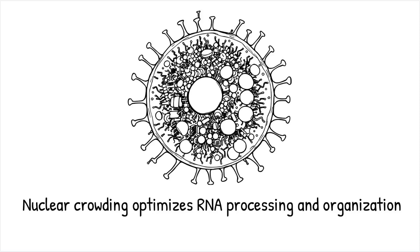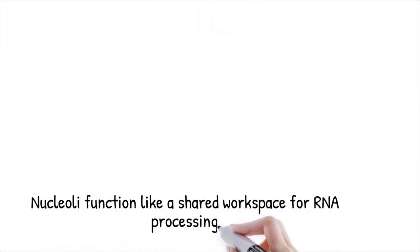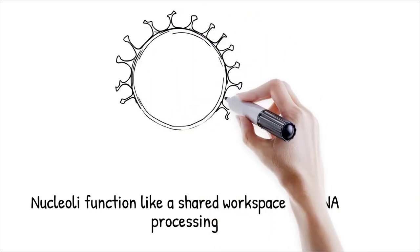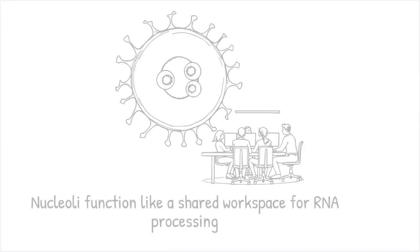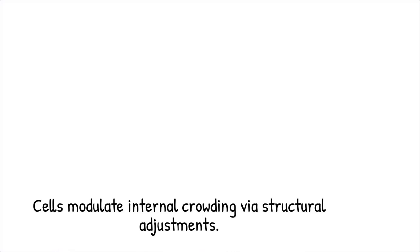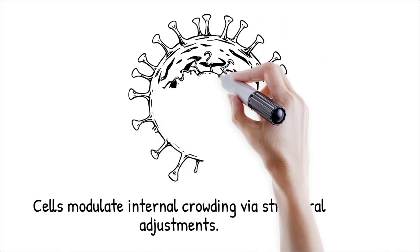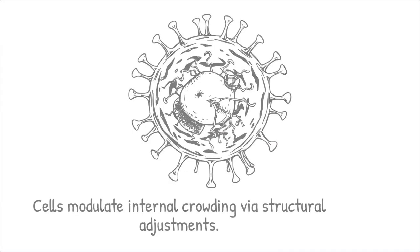Nucleoli, where ribosomal RNA is synthesized and processed, act as phase-separated condensates that maintain high concentrations of necessary enzymes. This is like a shared workspace where employees sit in close proximity, ensuring rapid communication and teamwork efficiency. Cells actively modulate their internal crowding by adjusting cytoskeletal structures, osmotic balance, and phase separation mechanisms. Under stress conditions, they reorganize the cytoplasm to prevent excessive molecular congestion and optimize function.